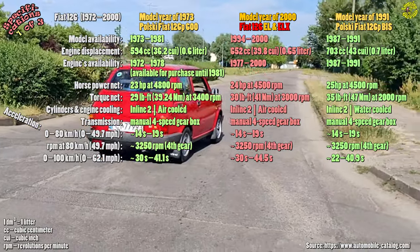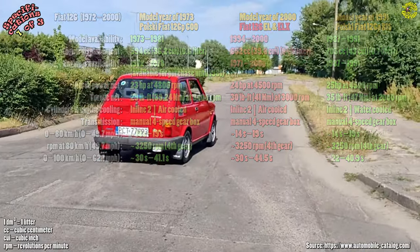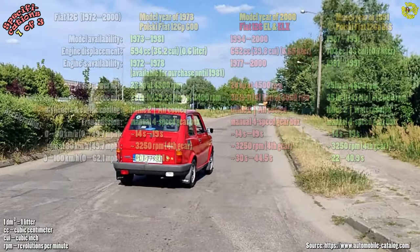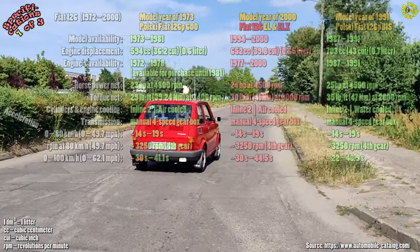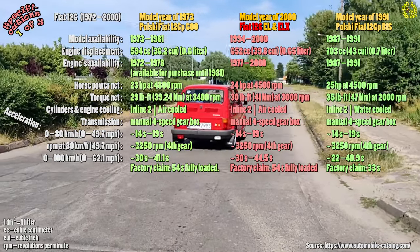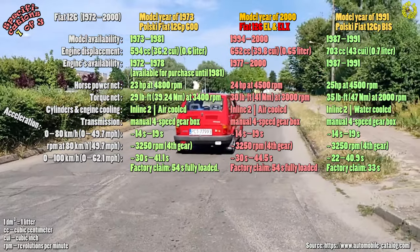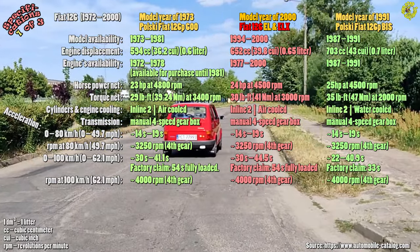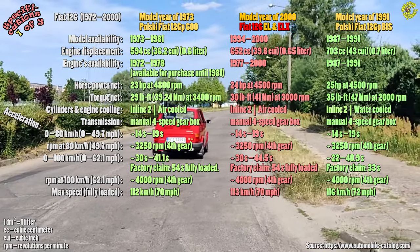Factory claim states that when the car is fully loaded, what equates to 320 kilograms or 705 pounds, the car needs 54 seconds to reach that speed. At this speed, the engine works with about 4000 rpm. The max speed is about 113 kilometers per hour.